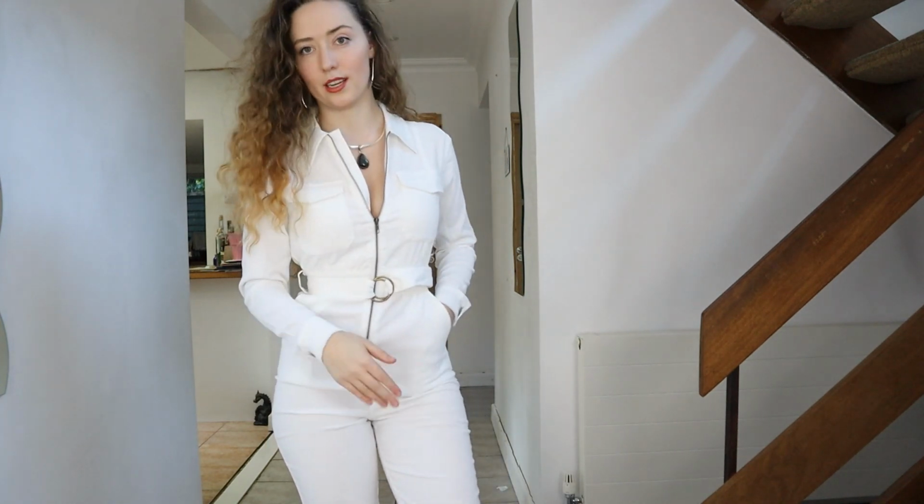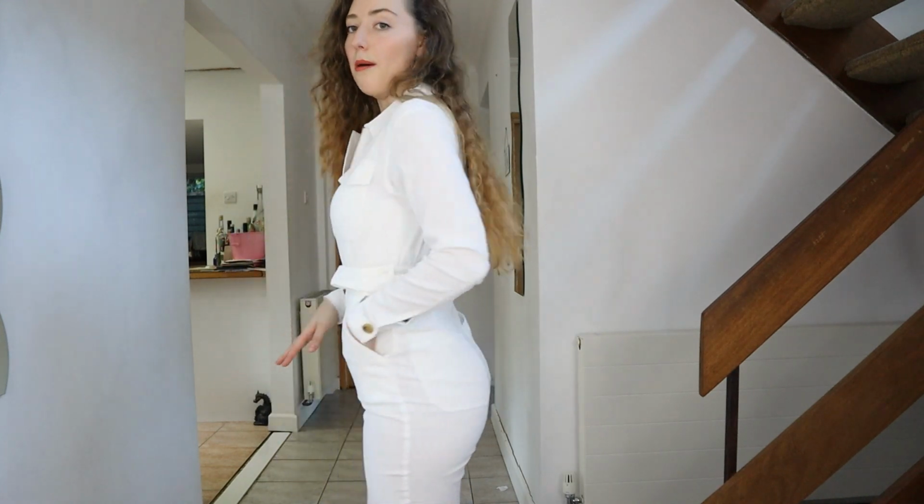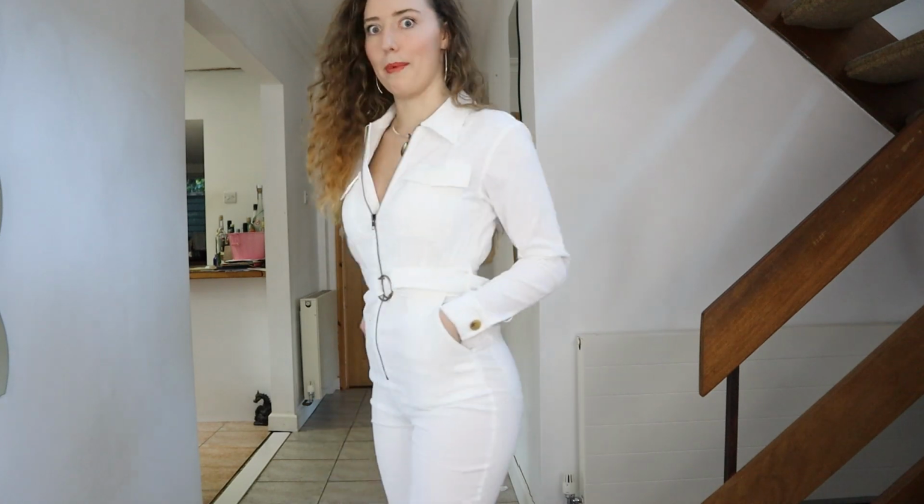I was hoping they were going to be full length, but I might have to turn them into skinny leg, and then it might look nice. But I love the fit of the top, on my hips and my waist and my bum. So I'm going to make it work. I just need to work out how.